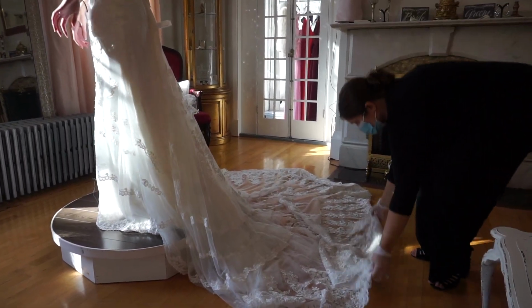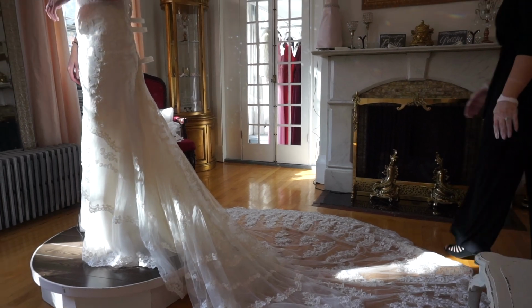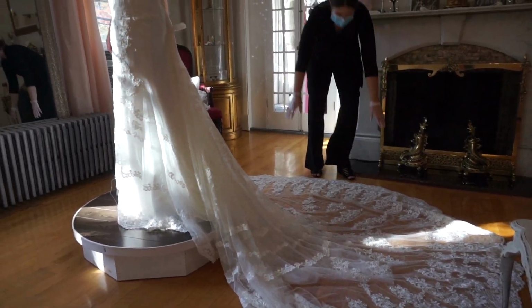That's a good dress when you're walking down an aisle, okay? Yeah. Oh, I know. Of a church. It's a whole aisle.